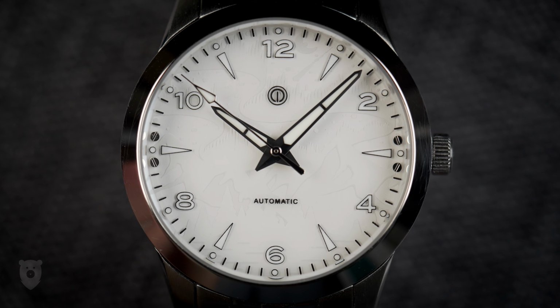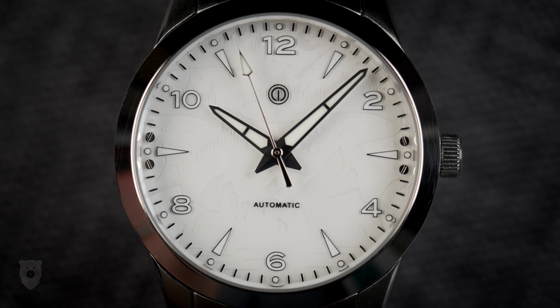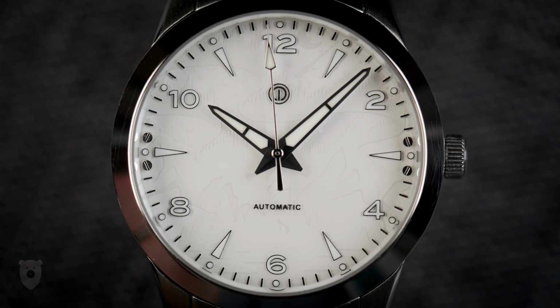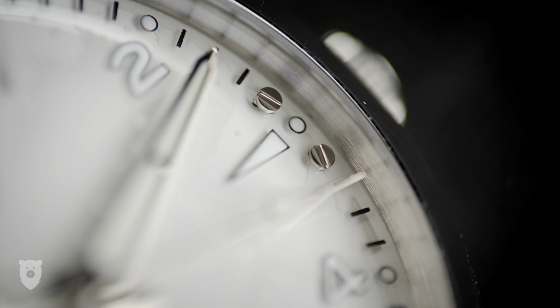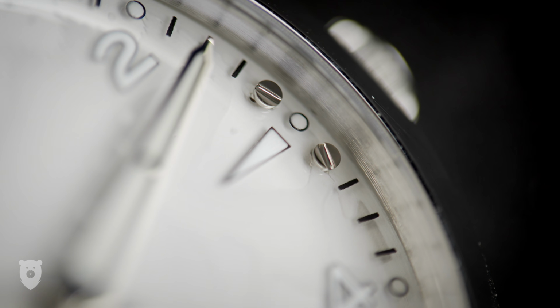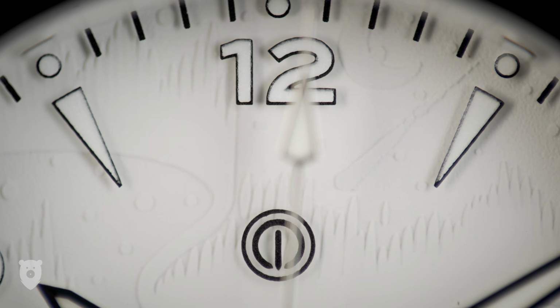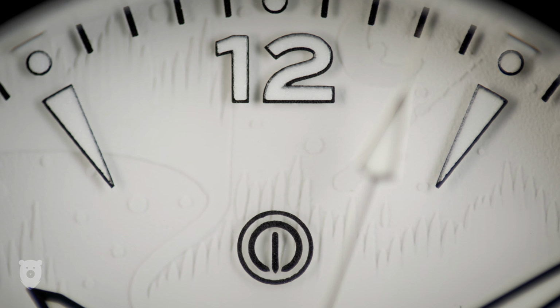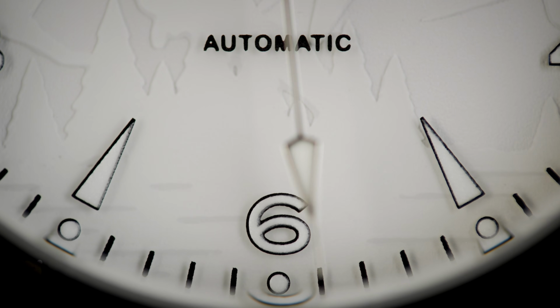Let's get a bit closer to this dial, and there is a bit going on here. We are looking at 3 layers on this particular one. You have Japanese washi paper, which is incredibly thin. In this instance, it's white, but you can get orange and blue also. Holding the paper down is a sapphire crystal dial, which is held down by 2 screws at 3 and 9. On this sapphire crystal, we get the numbers, markers, logo, which by the way will be slightly larger on the final version, and automatic, printed in a combination of white on black or just black.